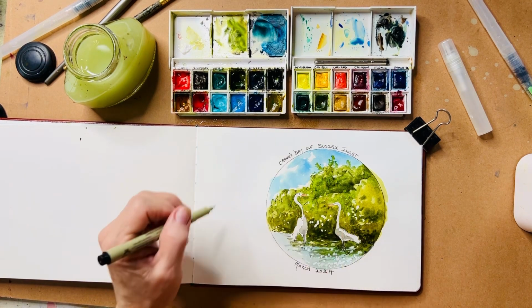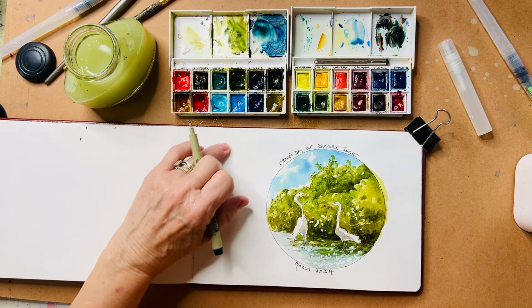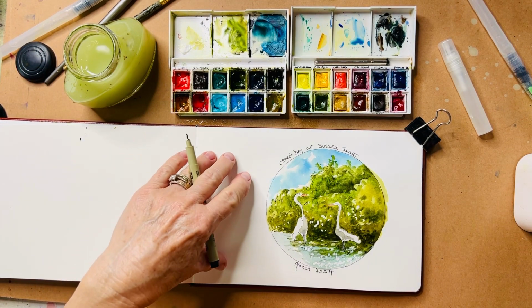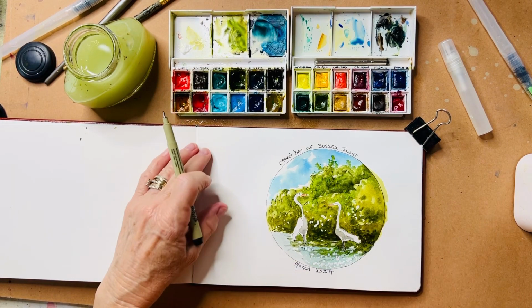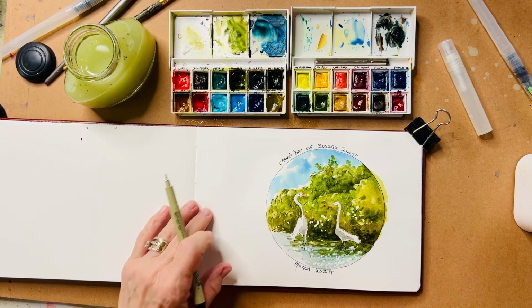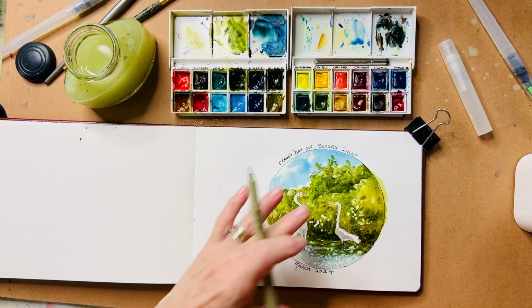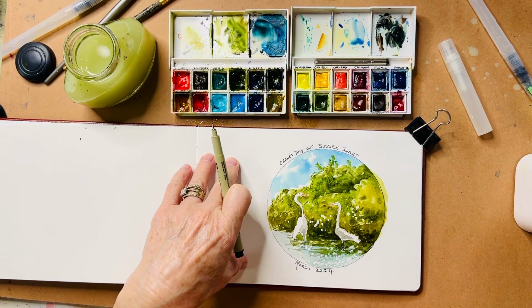So you can embellish, you can stick in just some bits of paper and things that you might collect along the way. Entry tickets into certain places, you can put all this around. Anything that relates to that day is great to put in your sketchbook.